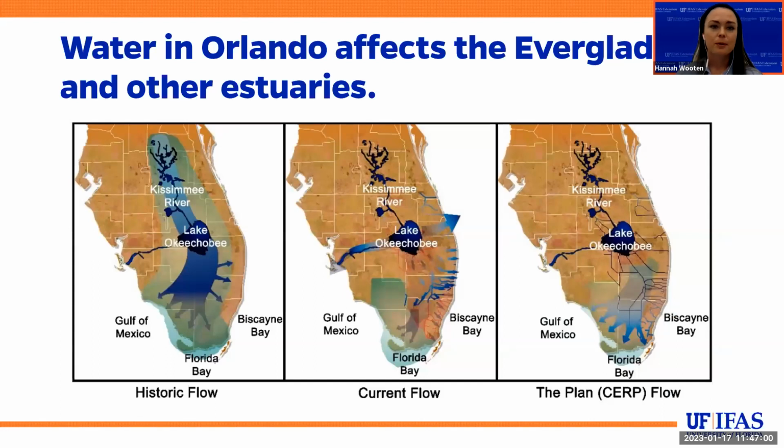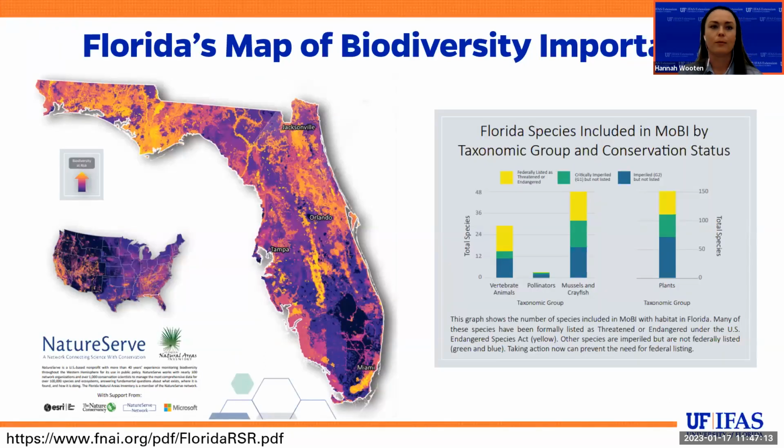Okay, so it's important that we talk about how water does move throughout the state of Florida, and that is something that we always need to think about. We always need to think about how our water moves, how our animals move, and that we are a very biodiverse state. We have a lot of endemic species that occur nowhere else in the entire world. They only occur here in Florida. And we need to balance our current and future development pressures with the fact that we have so many wonderful native and endemic species here.